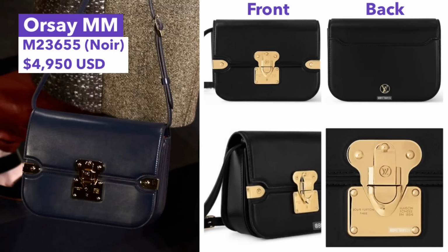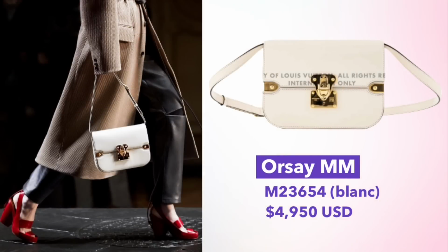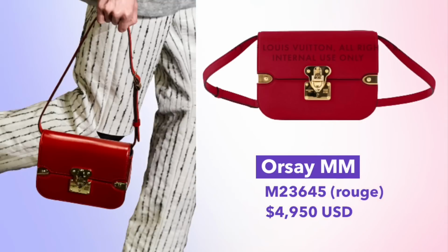This is not the usual S lock. I believe this is referred to as the N lock. The initial release of this bag includes 4 different colors: black, which we just saw, white, and 2 brighter pops of color, yellow and red, which I will show momentarily. All of the item IDs for these products are on screen along with the photos.